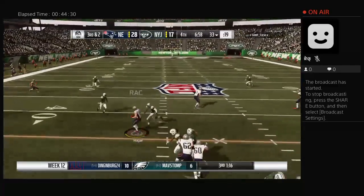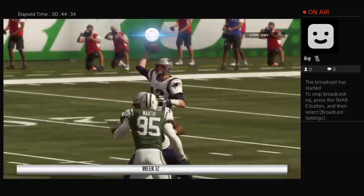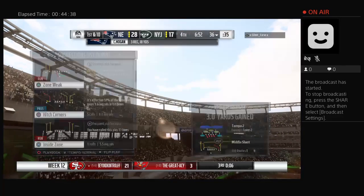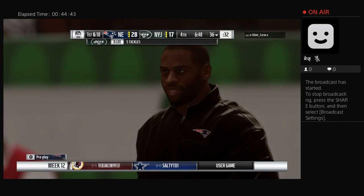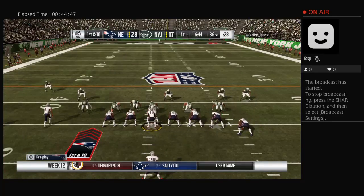Working from the gun, it's Brady. And he will find his man. That's Hogan, complete. And he's able to get the first before he's taken down at the 36. Brady finding Hogan on third down, and the Patriots able to convert. Brady, 5 straight completions here in this second half. 1st and 10.